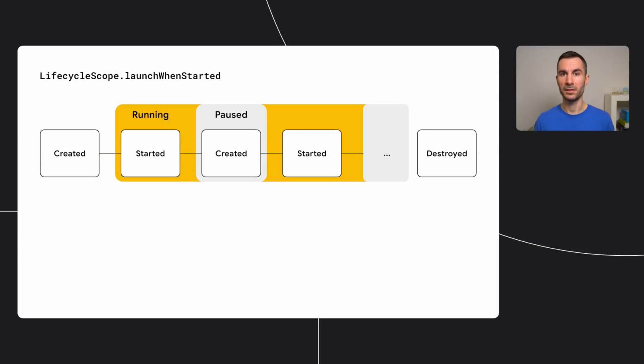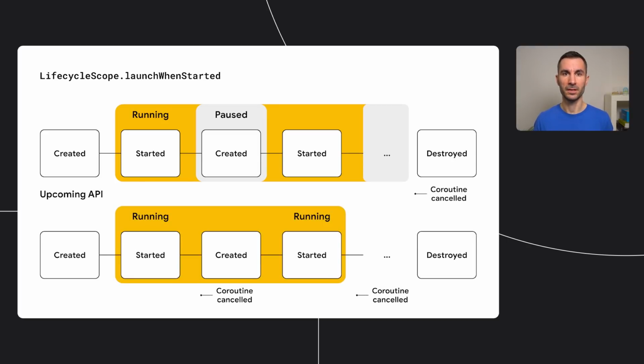For observing flows in the UI without data binding, you could use the AndroidX Lifecycle KTX library. However, the existing functions, such as launchWhenStarted, have a particular pausing behavior that could potentially lead to wasting resources when the UI is not active. We are currently adding a new set of functions that will make it safe to observe any flow in the UI, thanks to automatic cancellation and restarting of any jobs scheduled using this API. So watch out for alpha releases of Lifecycle KTX and give us your feedback on these new APIs.